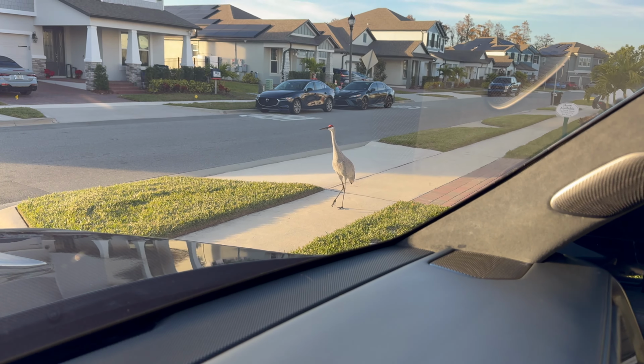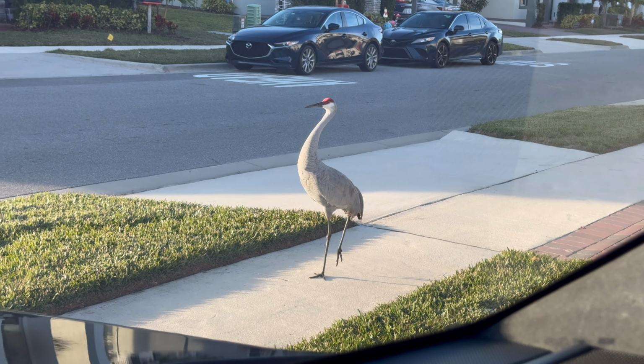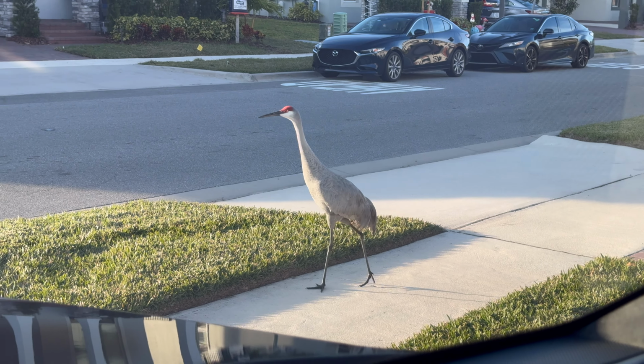We have a friend. Hello, Mr. Sandhill Crane, just walking around. Dinosaur birds, I call them.